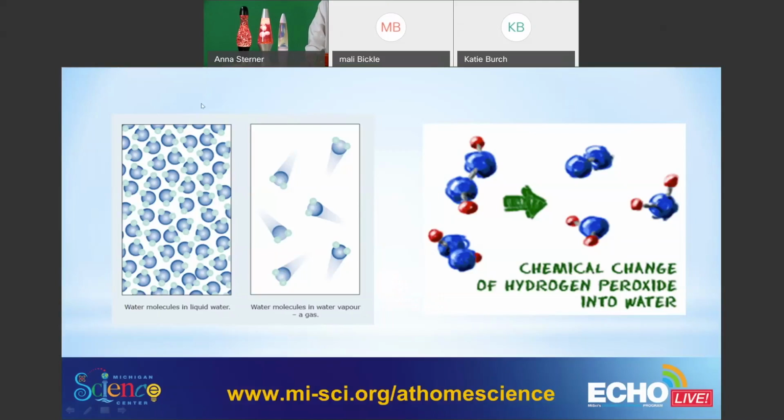We have a physical change here on the left. These are water molecules, and they're going through a phase change. On this side of the picture, on the left, we have liquid water. If you look at those molecules, they're pretty closely packed together. Liquid water really likes to stick together and kind of flow, but we know it's a liquid. If we add heat to that liquid, those molecules will start to spread out. We go through a phase change and they turn into a gas.